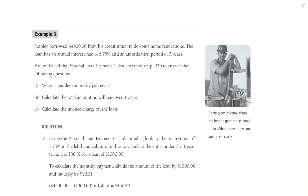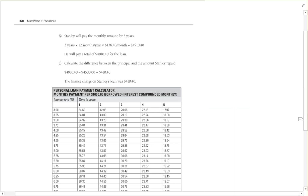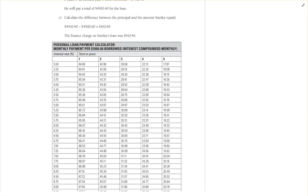Okay, now we're going to talk about borrowing money, usually from a bank or a payday place. In this example, it says Stanley borrowed $4,500 from his credit union to do some home renovations. The loan has an annual interest rate of 5.75% and an amortization period of 3 years. So you have 3 years to pay it all back, right? You will need the personal loan payment calculator on page 320. That's the next page, so if you go to the next page, that's what they're talking about.